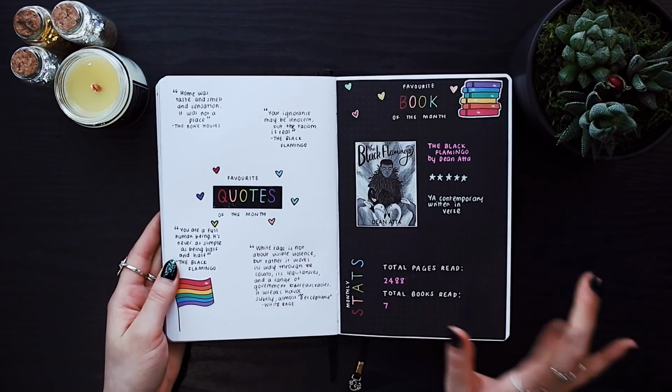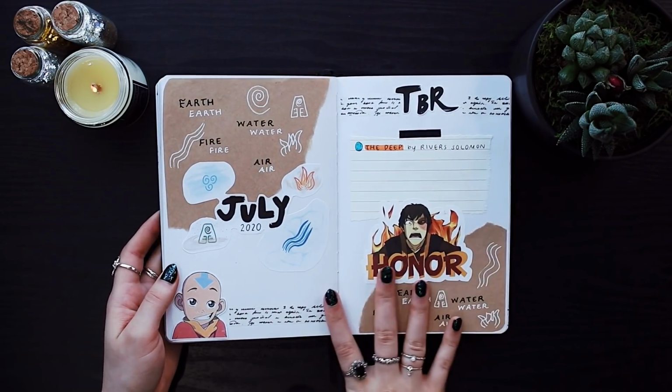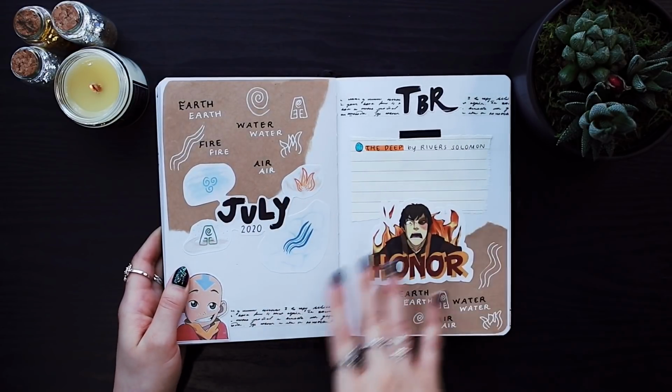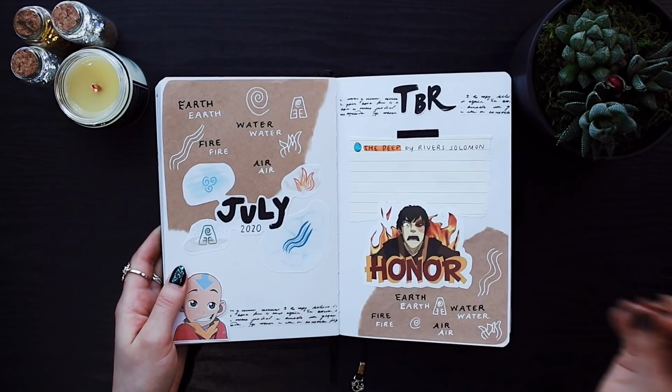Favorite quotes of the month, favorite book of the month. I do love the way that these look. Oh, and monthly stats, of course. And then in July, I did an Avatar The Last Airbender theme. This is probably one of my least favorite themes. Not because it's Avatar, obviously I love Avatar The Last Airbender, but I just feel like I could have done better with the way it looks.